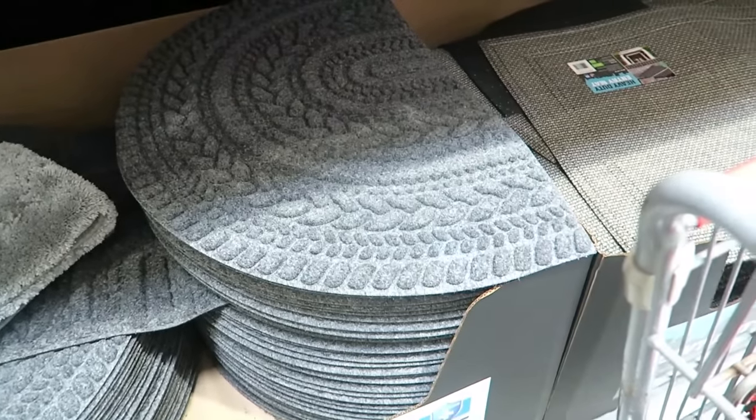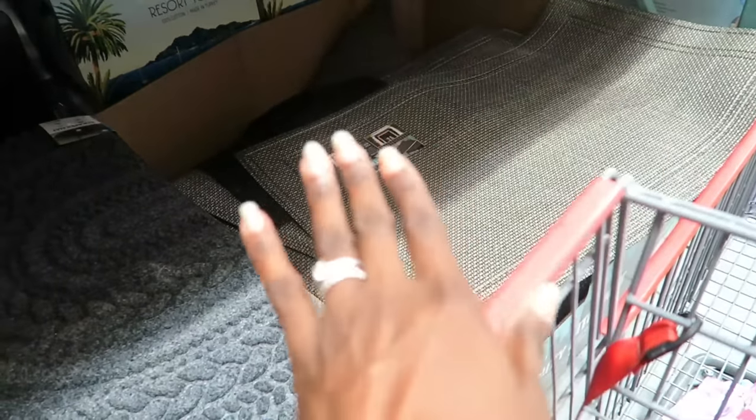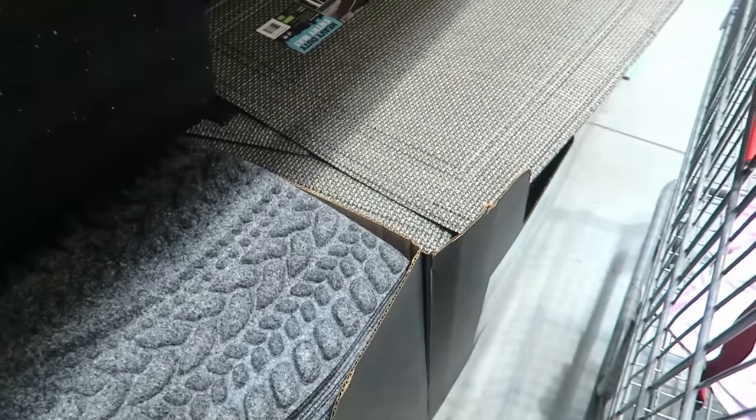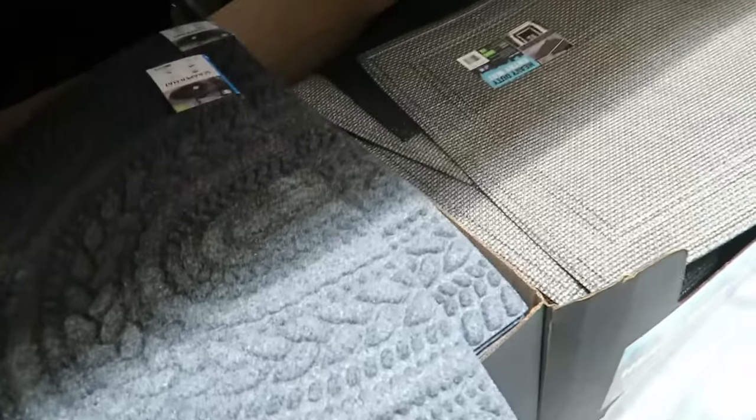I need a mat for my back door. This is the one I have for coming in from our garage, and we love it. It's so durable. It works great. And I need one for coming in from our deck because the girls come in so muddy sometimes. This is so large though. I wonder if they have a smaller one.